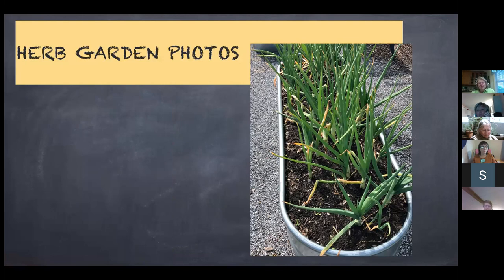This is a picture of my garden. These are onions, and I planted sets of onions back in the fall. And I just stuck them in this, one of those livestock tanks, and it's full of compost and good soil. I put the sets in there in the fall, and then I let them grow, and we've had fresh cut green onions all spring.